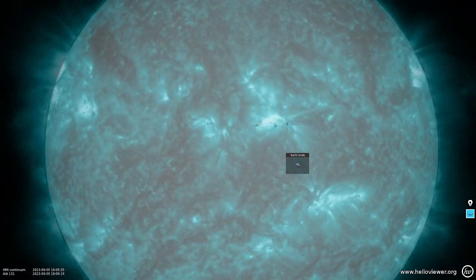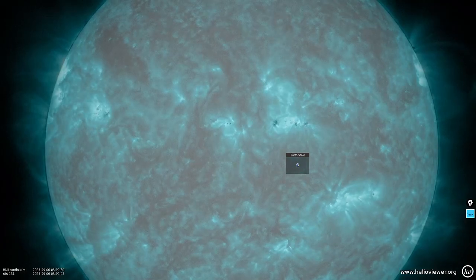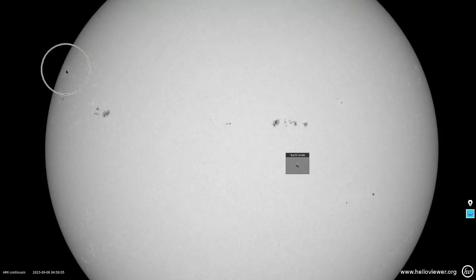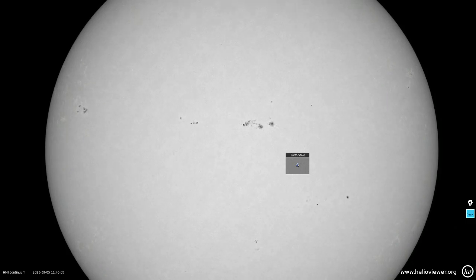Let's subtract the 131 angstroms to show the continuum by itself to highlight that new sunspot formation. So here's one new sunspot growing, and here's one new sunspot rising. So this one I think already got a name. This one up here doesn't have a name yet. We'll see at least two new named sunspot groups.